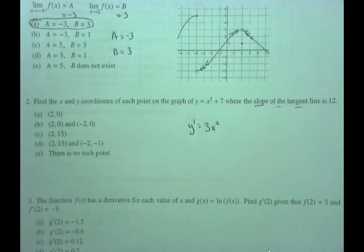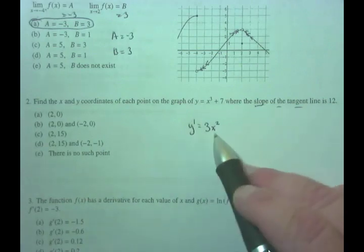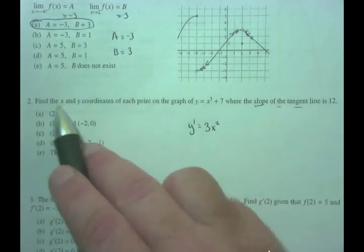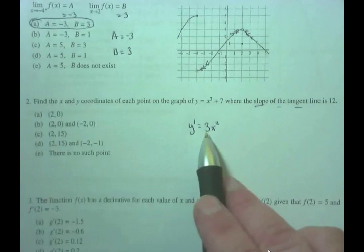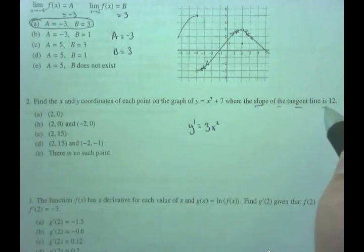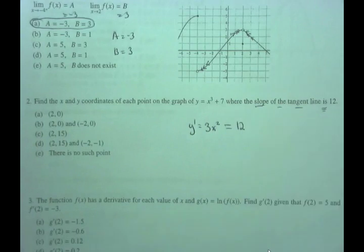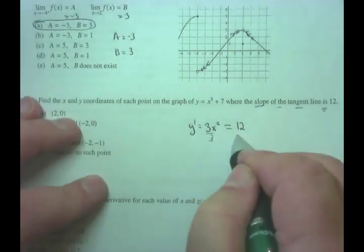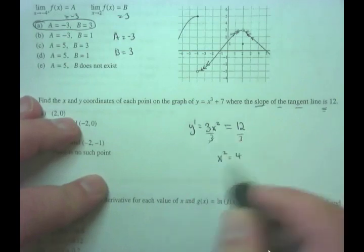So, my function is y equals x cubed plus 7. The derivative is 3x squared. Slope of the tangent line is the derivative evaluated at a point, and we're supposed to find the x and y coordinates here. But first I'm going to find the x. So there's my derivative. Is means what in mathematics? Equals 12. Solve for x. I'm going to divide by 3 on both sides. That gives me x squared equals 4.